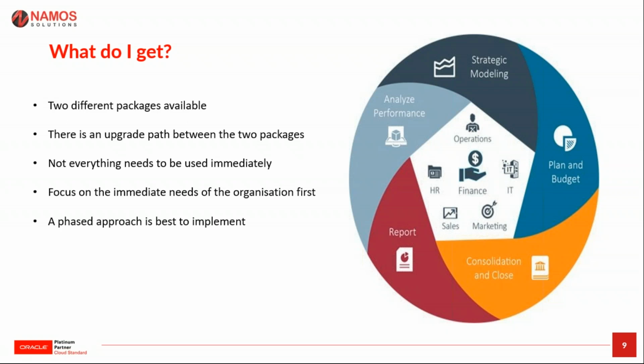As I've said before, we believe a phased approach is best. I think trying to put all the products live at the same time is just too much for your organisation because people need to get used to new processes, new ways of working, and trying to give them 5 new products and 5 new ways of working at the same time is probably too much because you've still got your day jobs to do.